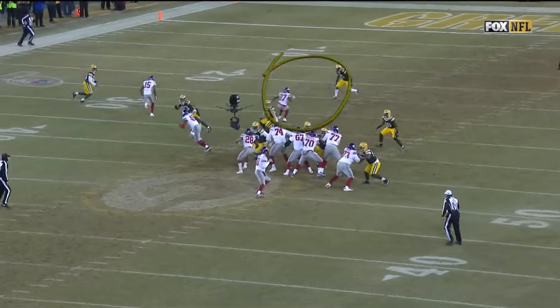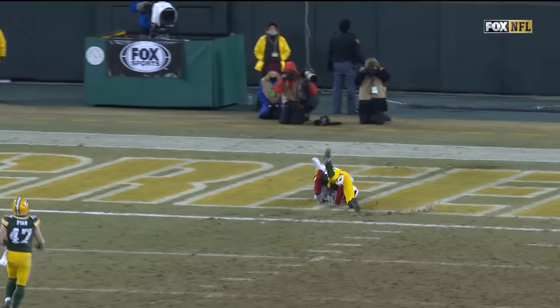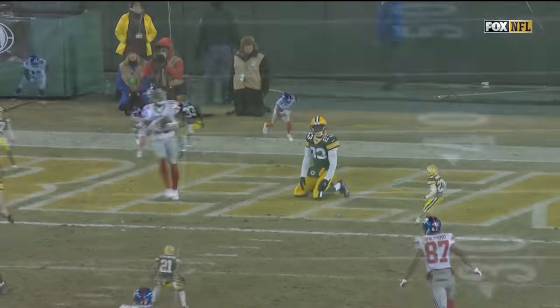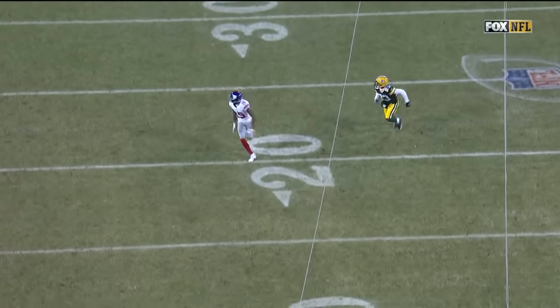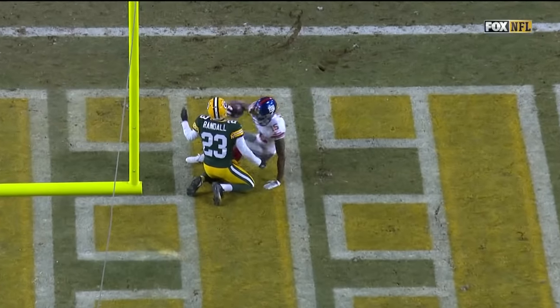Well, you're going to see Ha Ha Clinton-Dix. He jumps the crossing route, and then Damarious Randall has outside leverage. Tavares King just going to the post, and the amount of space that he has, just uncontested.